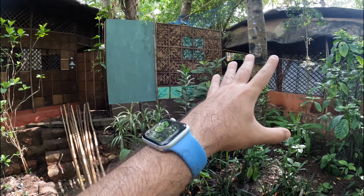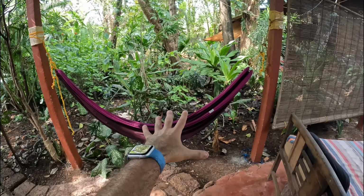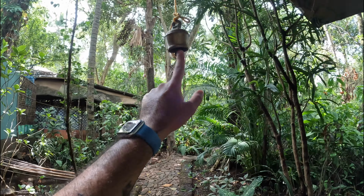As you can see, the cottages are independent, so you can book your own cottage when you come here. We have a hammock here, also an outdoor bed. We have a little bell here.